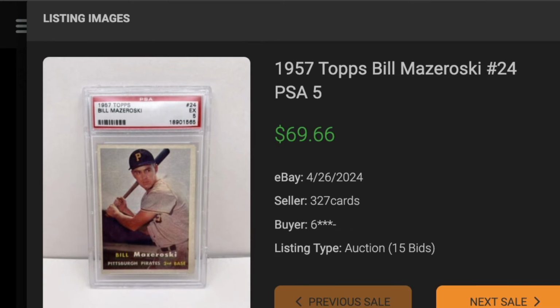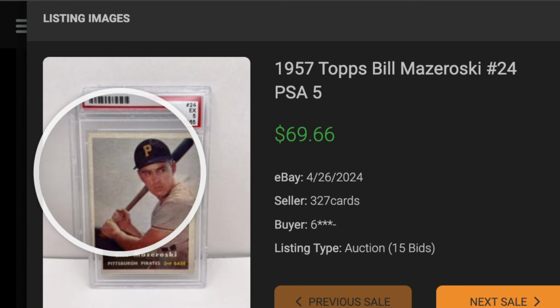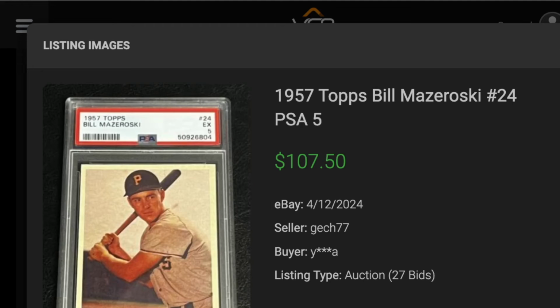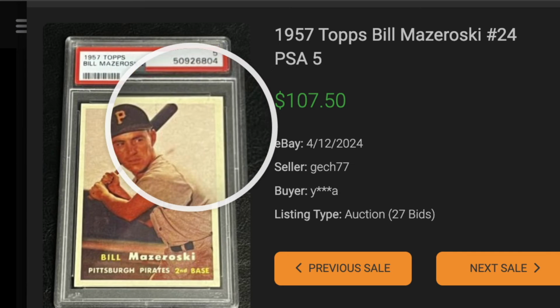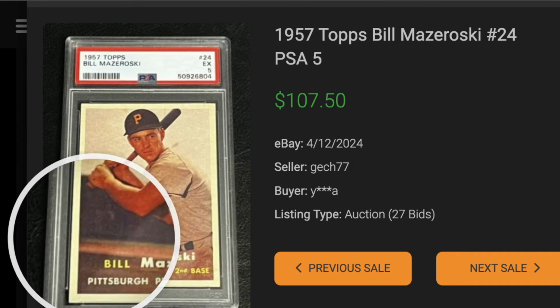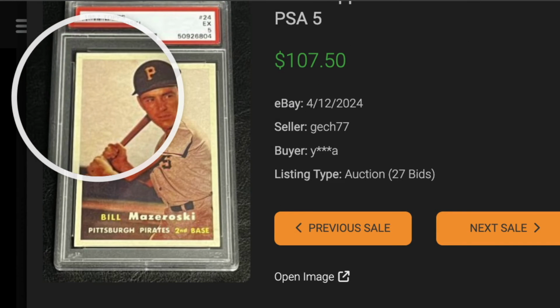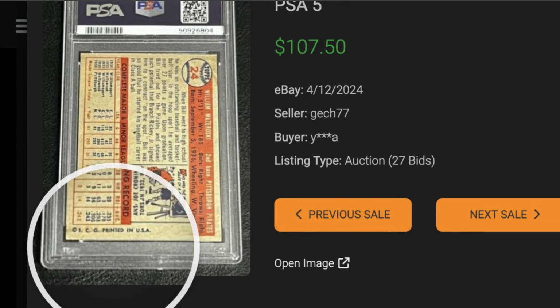And it's off center, but not terrible for about 70 bucks. I'll do just one over 100. I mean, look at that. Just for a little bit over 100 bucks, if you can spare $8 extra, to get something like this, I'd do that all day. 108 bucks for this one, front and back. Beautiful.